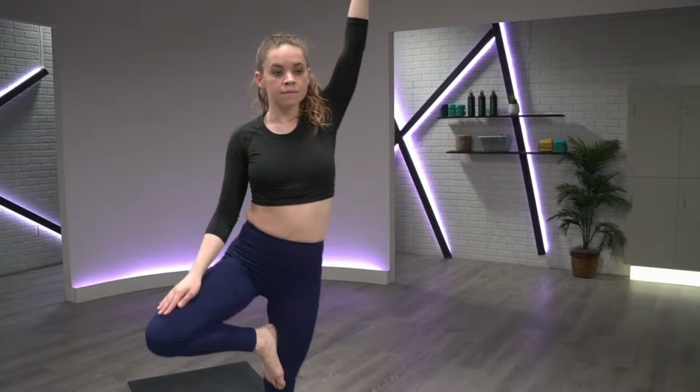And then you might take your right arm to your right thigh and reach up and over with your left hand. So you're taking a little side bend to the right. Good, last two breaths. Stay with me. Good, last one. You might be a little wobbly, that's okay. Good, on your inhale, come back up.